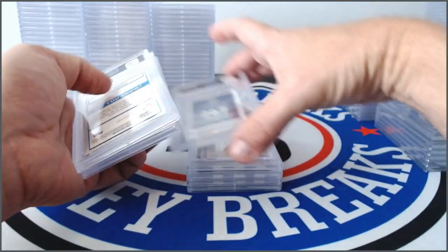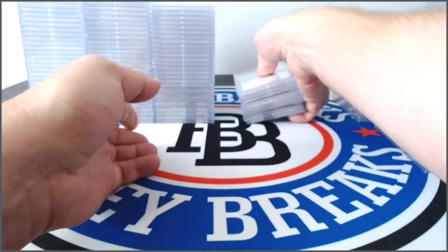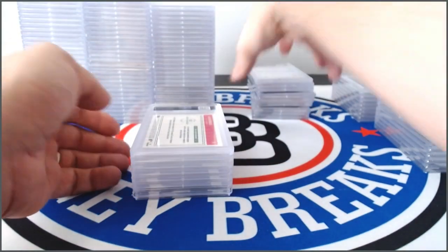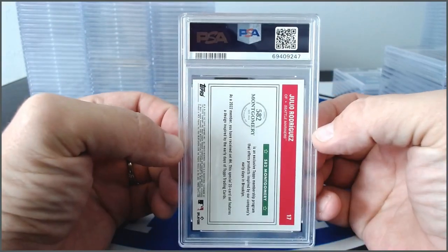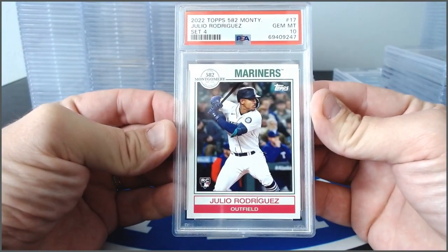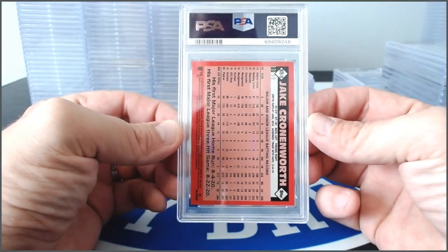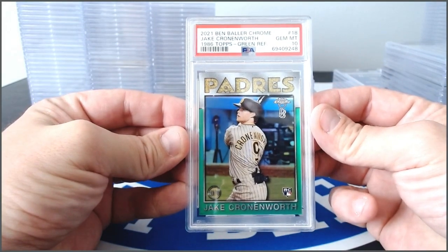Okay, numerically they're in order, but these cards. Interesting. J-Rod. Nice. PSA 10 on the Monty J-Rod. Cronenworth. Ben Baller, 86 Topps Green, to 99. PSA 10.